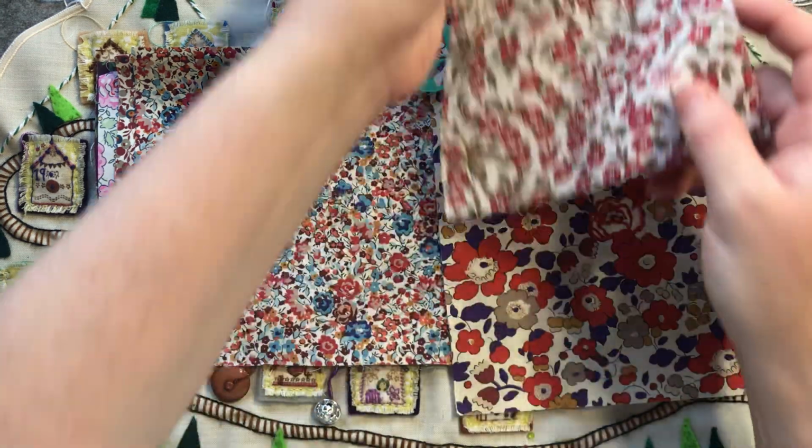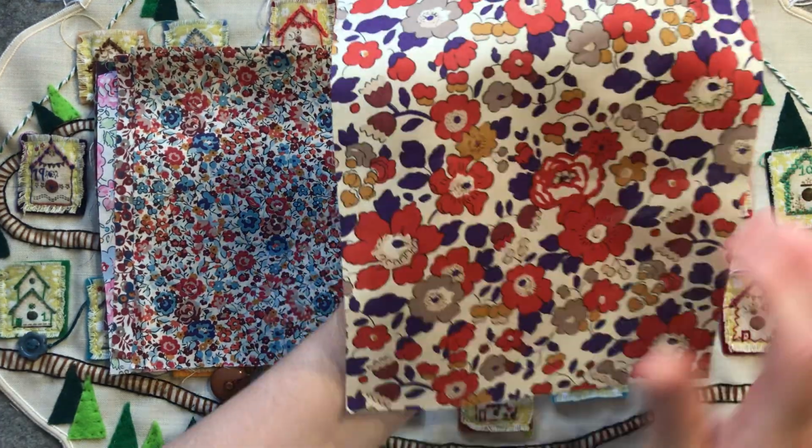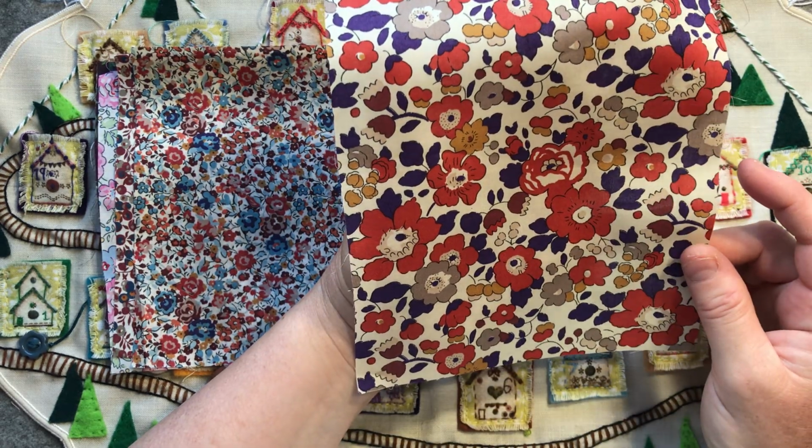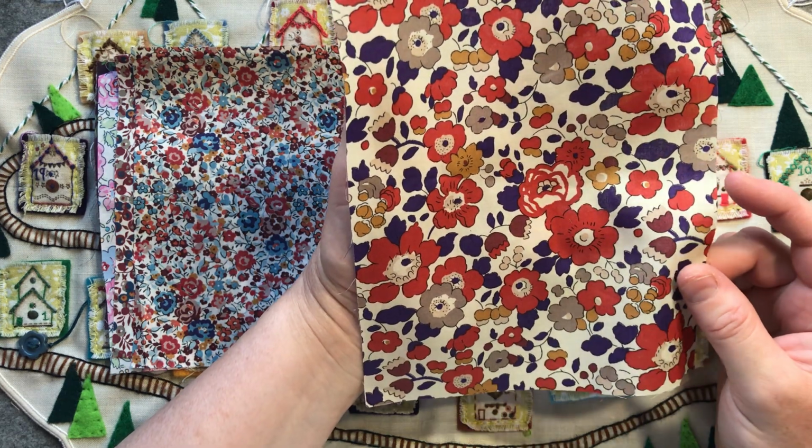So I might have to make some more little Epiflex. I've got some of my Epiflex templates I haven't even used yet to make designs, so I might have to do that and add that to my treasure hunt piece.